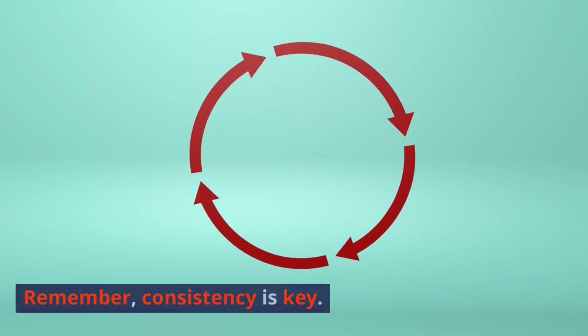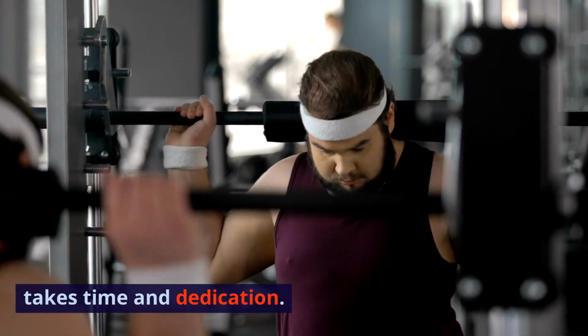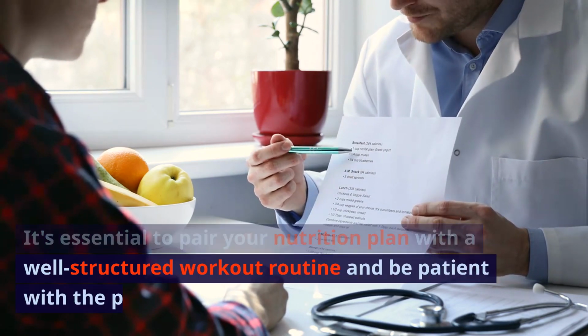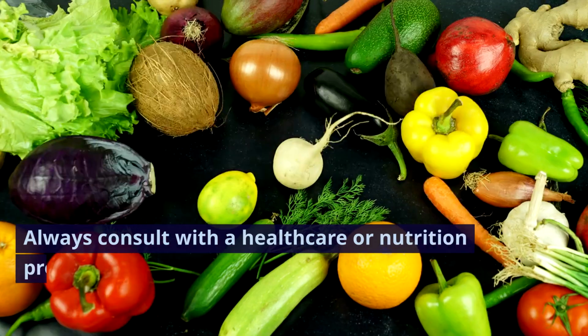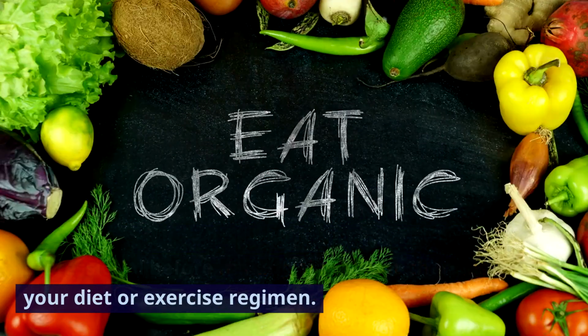Remember, consistency is key. Gaining weight, especially in the form of muscle, takes time and dedication. It's essential to pair your nutrition plan with a well-structured workout routine and be patient with the process. Always consult with a healthcare or nutrition professional before making significant changes to your diet or exercise regimen.